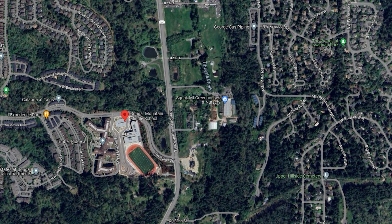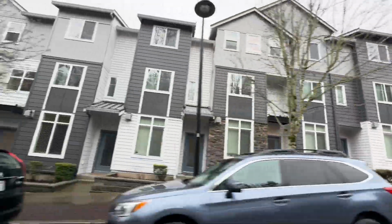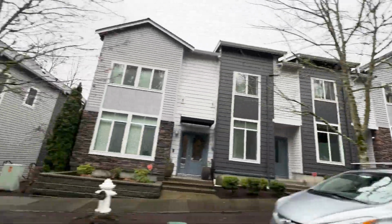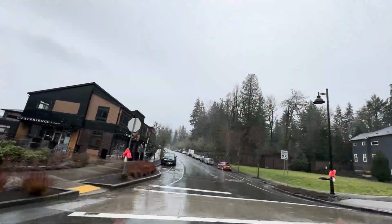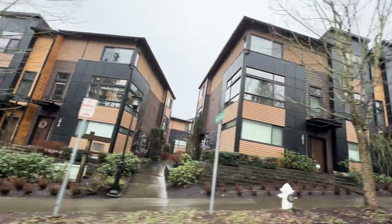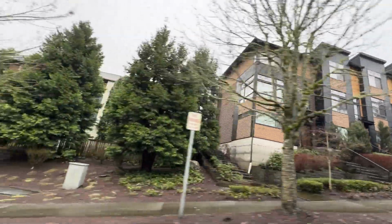It's located on the left side. This newer neighborhood situated on Cougar Mountain is very private, and single-family homes are $1 to $2 million mainly, but there are pockets of newer builders that go beyond that mark just a bit. Townhomes here range from $900,000 to $1.3 million, but they are new, fabulous, fancy, and bigger than most single-family homes.